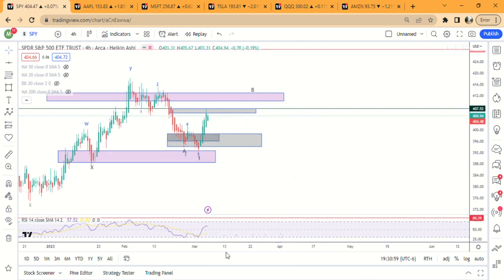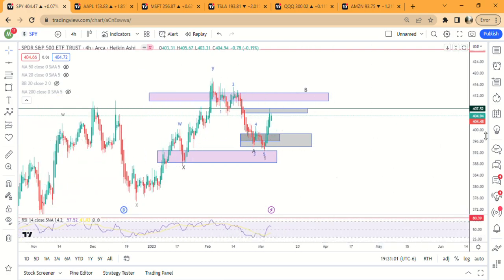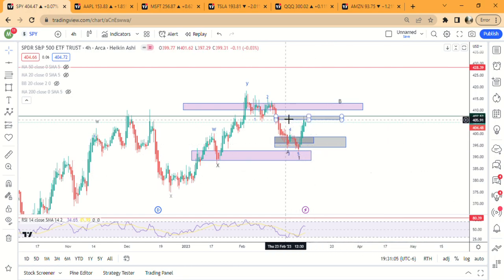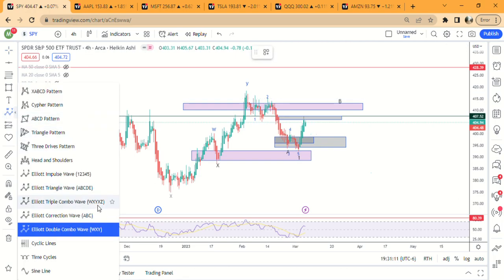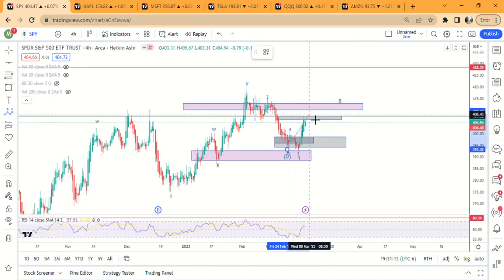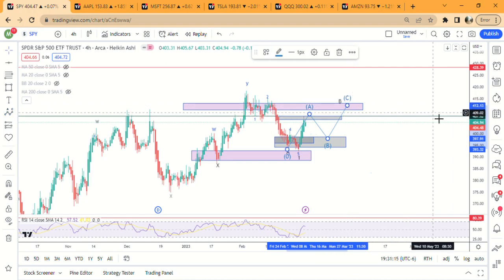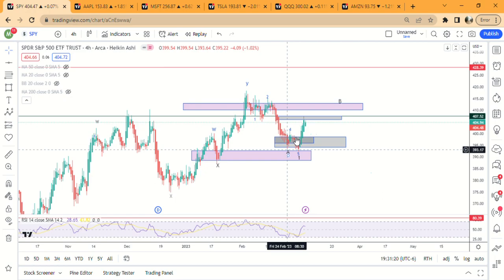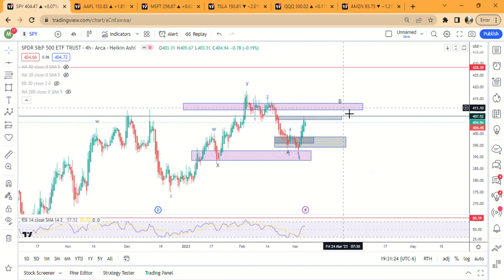And that could take us all the way down to 360. So I'm not completely saying that's not possible. But if it's ABC, it's got to bounce around a little bit, basically. So A, like that. That's just based on the timing of this. This is the A wave. The B wave can't be that quick. It's got to be A, pull back B, and bounce around a little bit. B waves take a while to develop.